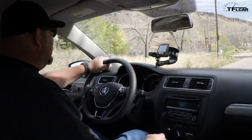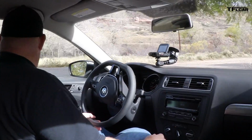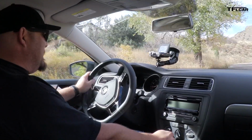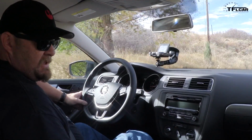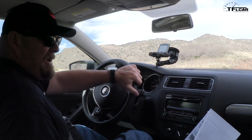Try to guess how efficient this little turbocharged Jetta is. Any guesses? I'll tell you. Combined 29 miles per gallon. That's pretty impressive. What's more impressive? According to this, the Monroney, 37 miles per gallon on the highway, 25 miles per gallon in the city. That is really, really good.